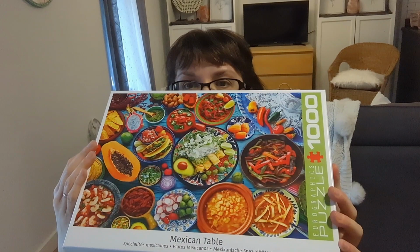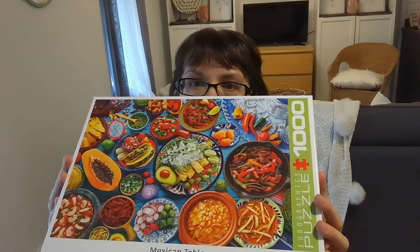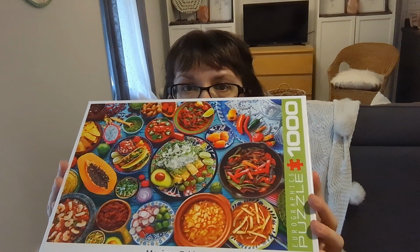food is one of the few puzzles that I'll do that is photographed. I tend to be drawn to illustrations, but when it comes to food, I don't mind doing a photograph most of the time. And there's the sombrero here. It's just gorgeous. I just would love to sit down and eat this food. It's so fresh looking. So it's called Mexican Table.